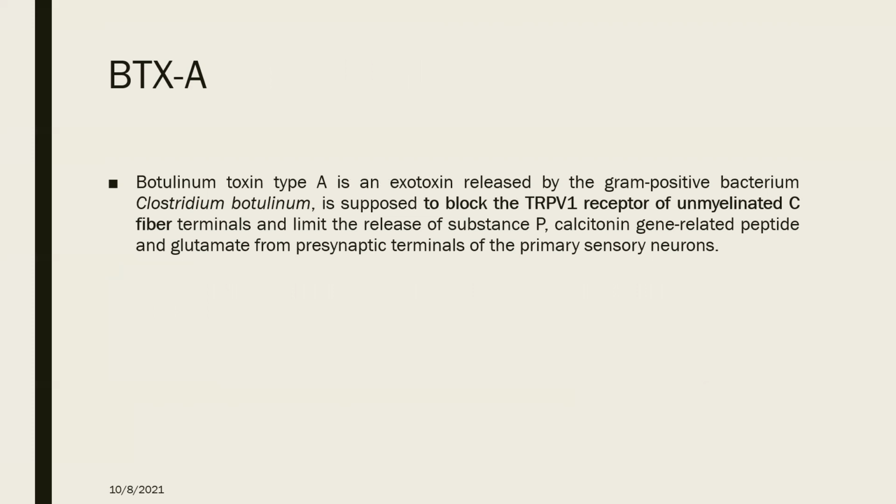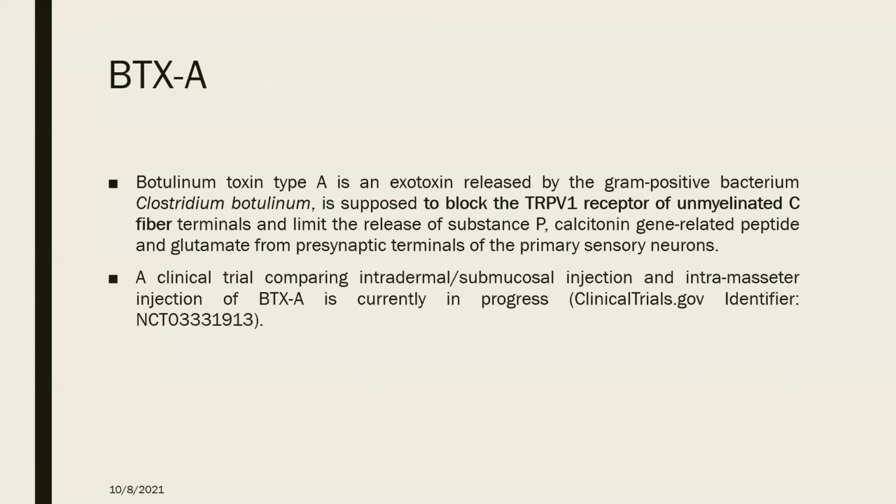Botulinum toxin type A is an exotoxin released by a gram-positive bacterium and will block the TRPV1 receptor in C fibers. The use of botulinum toxin type A has been around for some time. However, the evidence is very weak. Now, a clinical trial is ongoing, and as well, we're looking to see those results and whether the outcomes will change at some point.